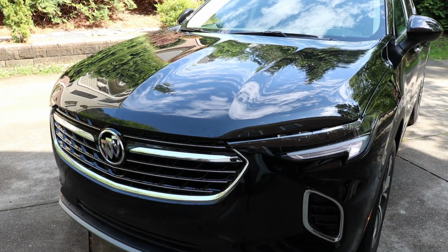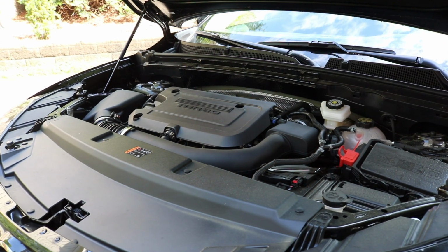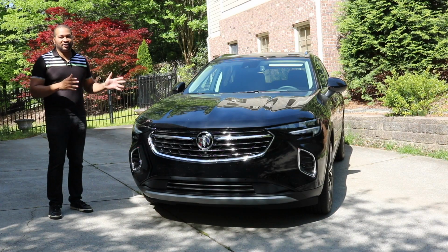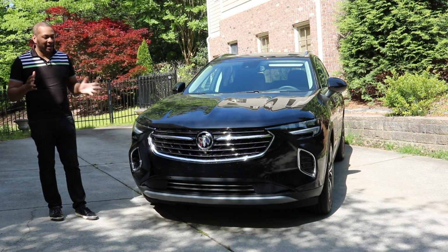Underneath that hood, you're gonna find a 2-liter Ecotec 4-cylinder, putting out 228 horsepower and 258 pound-feet of torque, connected to a 9-speed automatic transmission. Now your miles per gallon, your fuel economy, is gonna be 22 city and 29 highway for this all-wheel drive model. Now back to the styling.